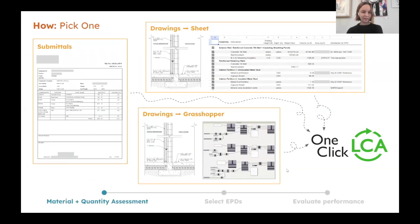There are a few different ways to evaluate materials and quantities. One way would be to look at submittals. So if you happen to have really good data from your contractor, you can directly look at the quantity of cement and plug that directly into One Click. Another way to do it would be to look at the drawings and evaluate the material quantities in some kind of Google spreadsheet. That one is the most user-friendly I've found when I've been training others on my team how to use it. That's the one that makes the most sense.